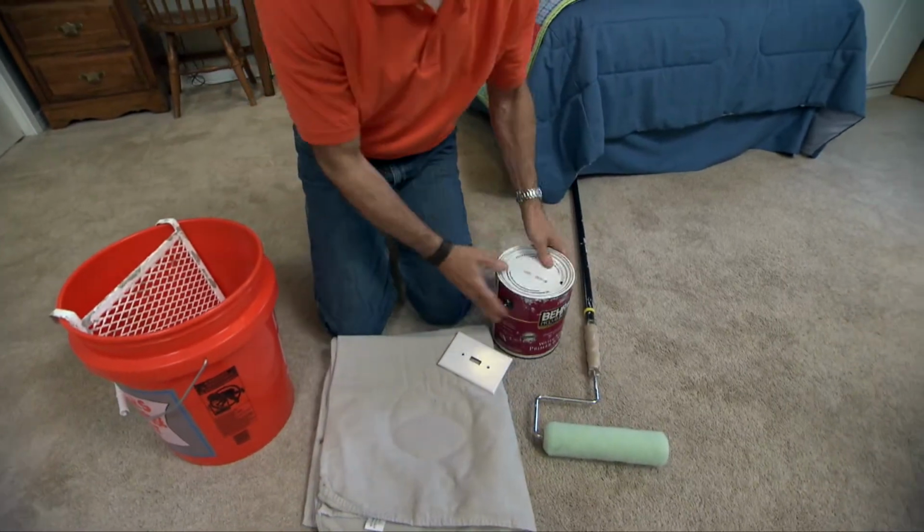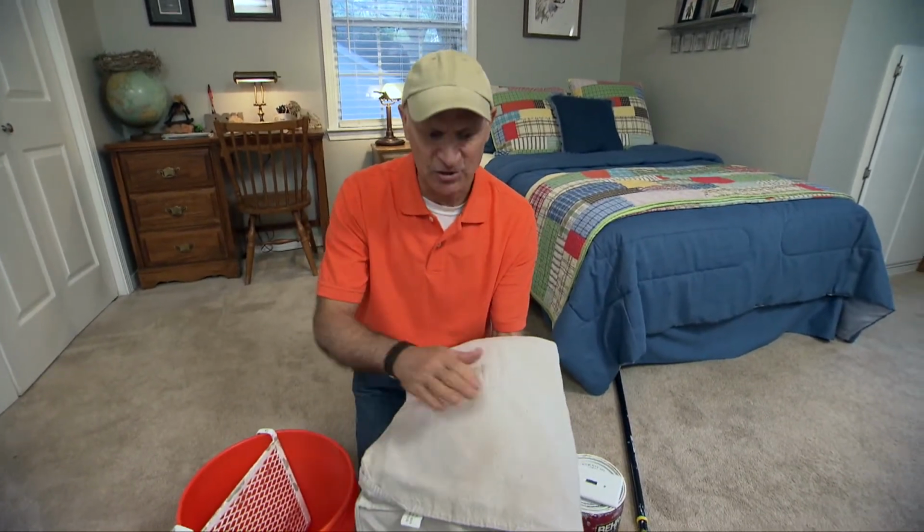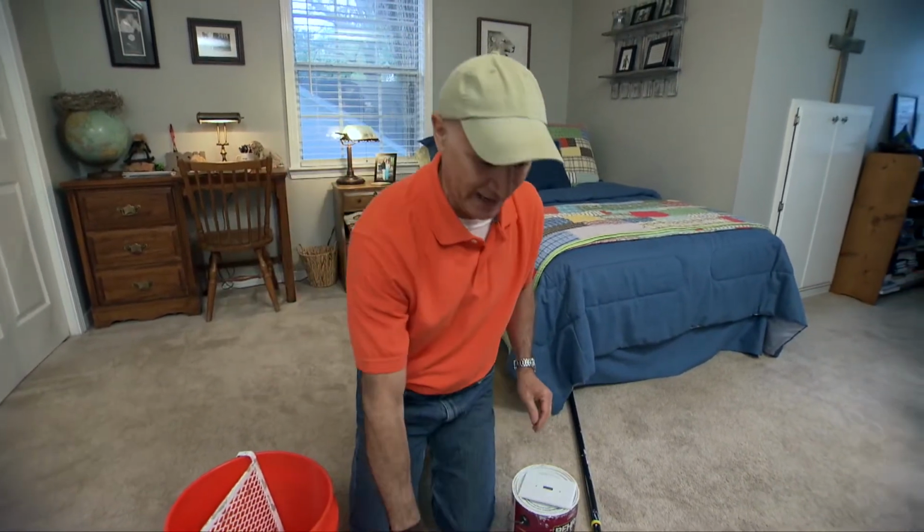Also, use canvas drop cloths, not plastic. Plastic does not absorb paint and it becomes slippery, and if you step in the paint, you can track it all over the house. Use canvas. They absorb the paint and they last forever.